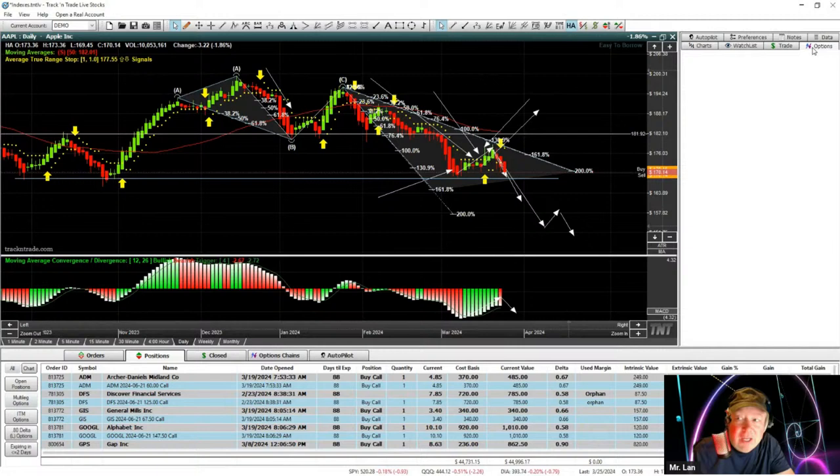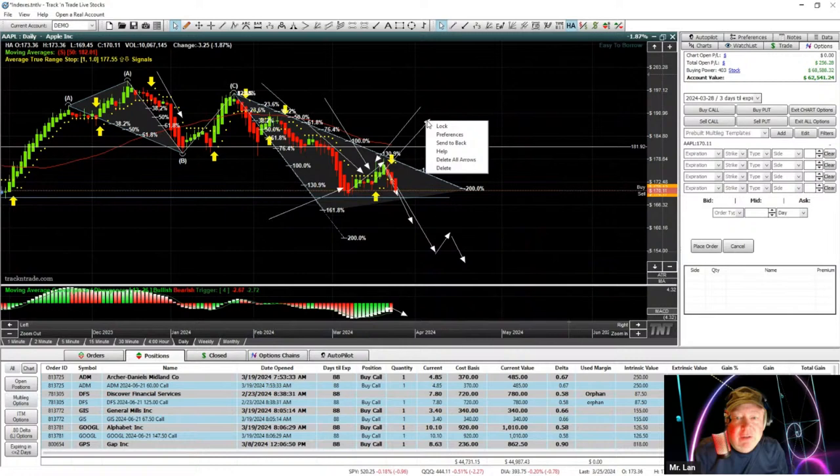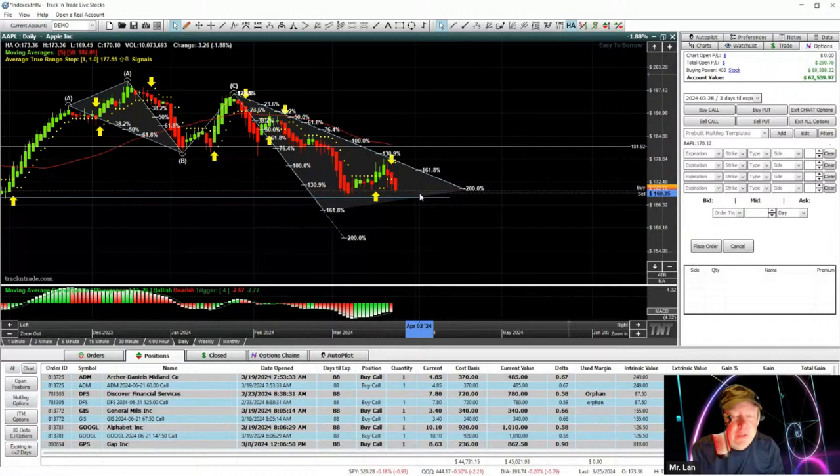We come out here. How long do we think that's going to go? Well, when we're going to buy a put option, we got to determine the amount of time. That's the first thing we have to decide. So let's come in here and get rid of all these arrows. This is our Fibonacci projection on here. This is our cone of probability. All right, we talked about that in the last class.